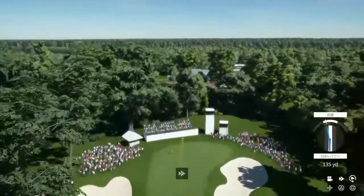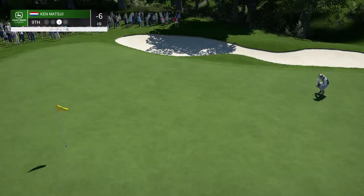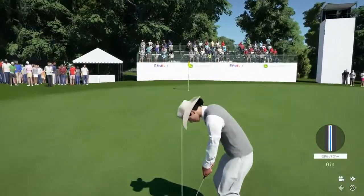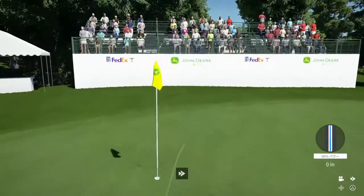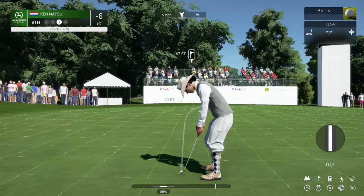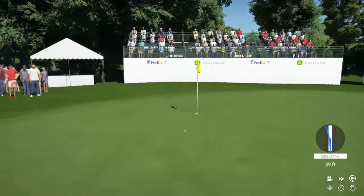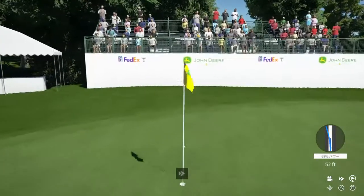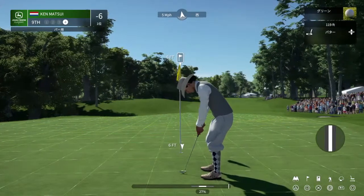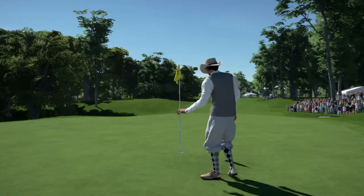Going with the hybrid. This putt to get to 7 under the card. Oh, gee, that line was looking good, wasn't it? Just 4 feet remaining between him and the hole. Nicely holed and for par.